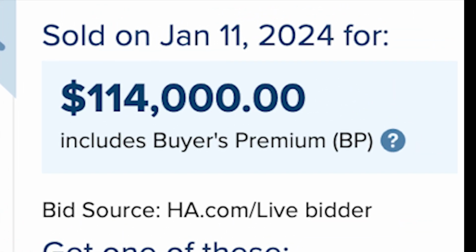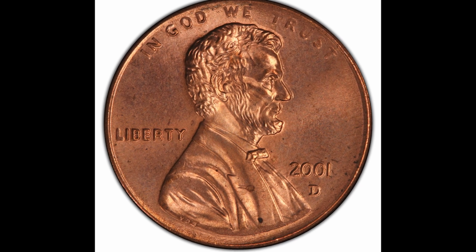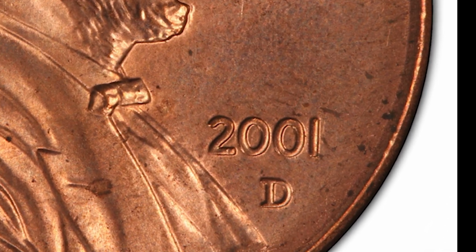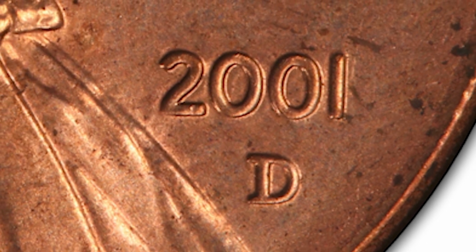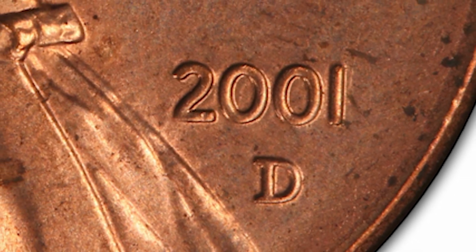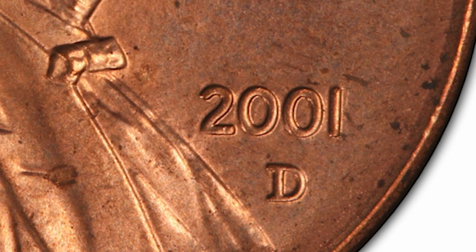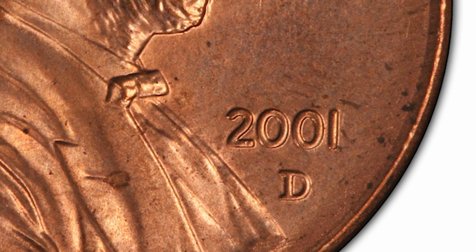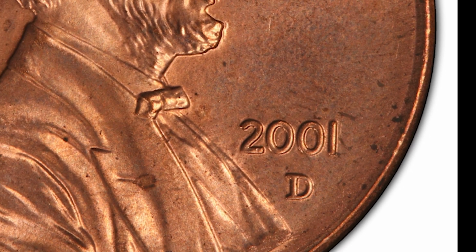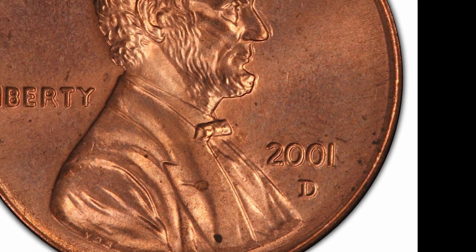That's right, guys. This 2001 Denver issued Lincoln cent coin is a doozy. Look below the date there, you're going to see a D mint mark, which stands for the Denver Mint, where this coin was actually made. The coin was graded by PCGS at a mint state 66 red. 70 is the highest achievable grade you can get when grading. And remember, each point difference really matters when it comes to the value of your coin. A 67 is likely always going to bring a lot more money than a 66, for example.